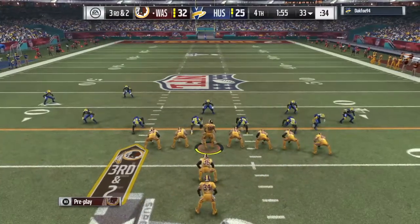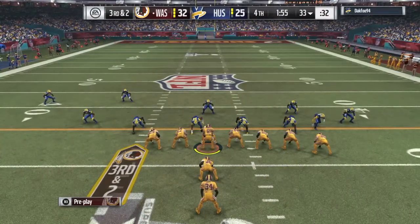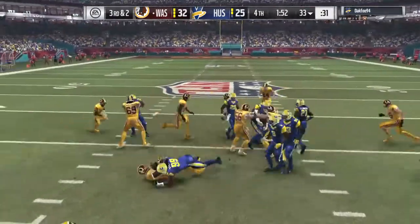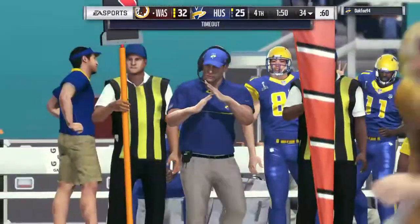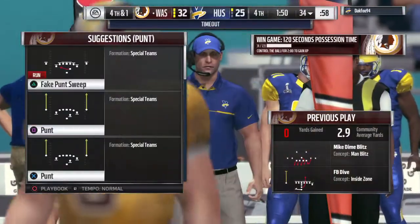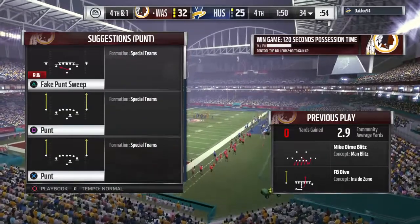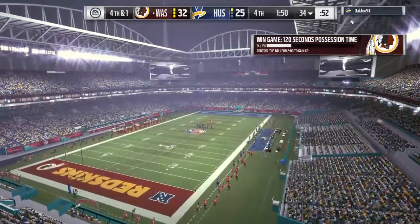Here we go now. 3rd and 19. And they'll let their fullback try and push the pile. Call it no gain there, and it leads to a 4th down. Now here's whistles and another timeout. That'll leave them with just 1 remaining in this 4th quarter of play.